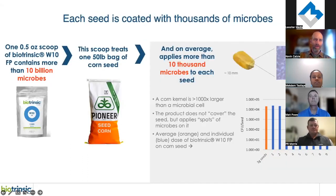So, as mentioned, uniformity and coverage of the seed is of course paramount because we want to make sure that each individual seed is going to have the appropriate dosing of microbe on it so that each plant in the field is going to see the benefit from that microbe. So what one has to keep in mind when applying microbes to the seed is the difference in size scale between the microorganism and the seed itself.